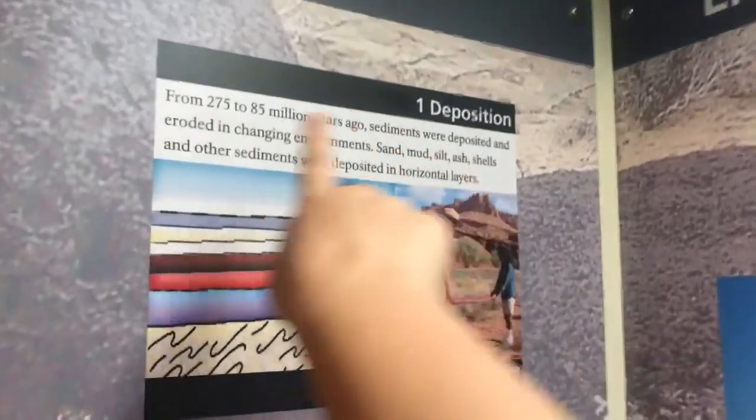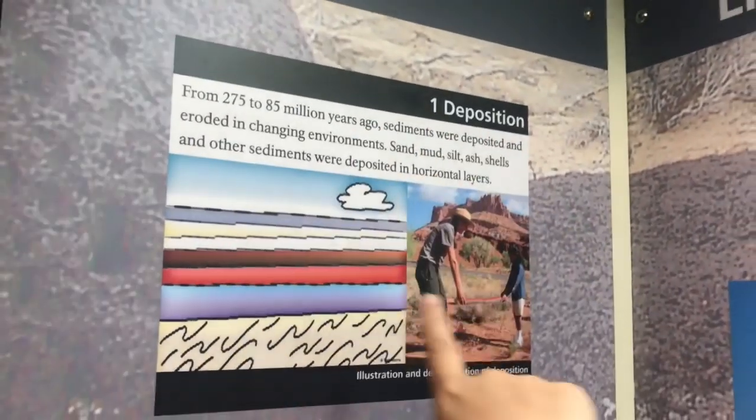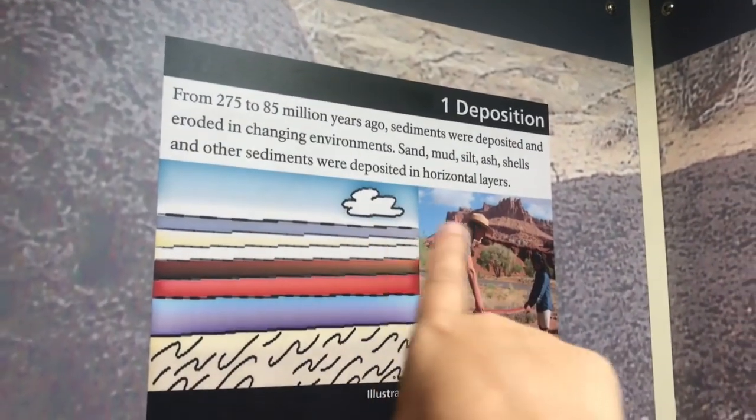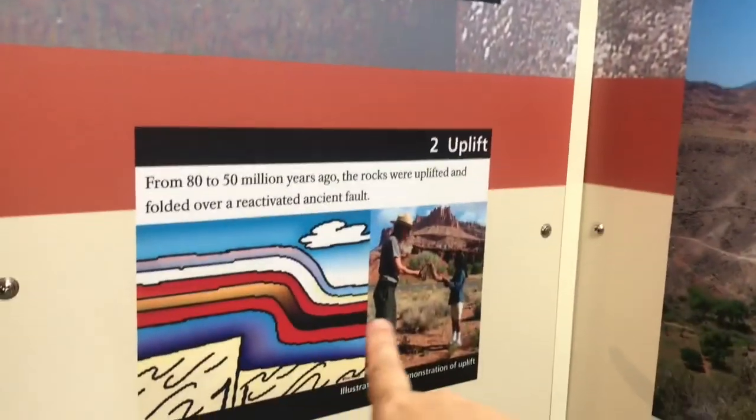Now this is something we can all identify with from science class. Deposition, uplift, erosion. And it tells a little bit more about each one of these and how it pertains to where we are. Now the reason we always stop in the visitor center, other than a map, is to find out what we might encounter while exploring.